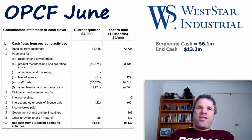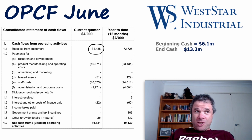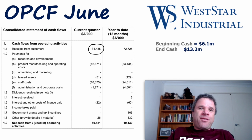Receipts from customers, 34.5 million, and that's a significant increase from the previous quarter, which was 12 million. So there are a few questions I do have. What led to this increase? Was it a few contracts, or is this a sustainable increase in receipts that we're going to see flow through to the next few quarters?